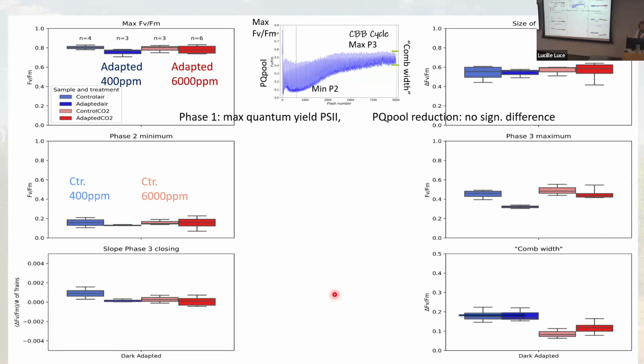So first, when we look at phase 1, right? So the start of the experiment, a dark adapted sample, we look at what happens, the maximum quantum yield of PS2. We basically see no significant difference between the box plots, right? So meaning that there's no significant difference between control and adapted plants. CO2 doesn't have an effect. Then when we look at the PQ pool size, so the next step, right, we reduce QA and then we reduce the PQ pool. Same thing, right? So this is where the signal goes down in the first train. That difference is also more or less the same, no significant difference between the groups.